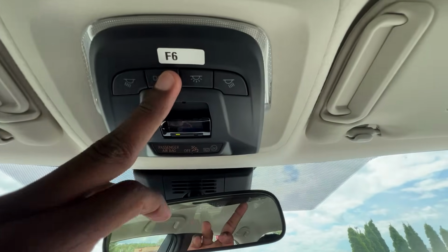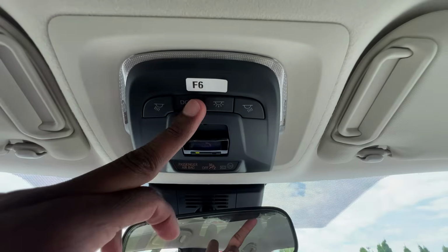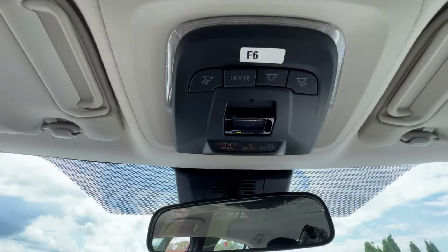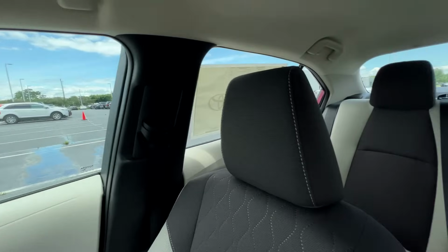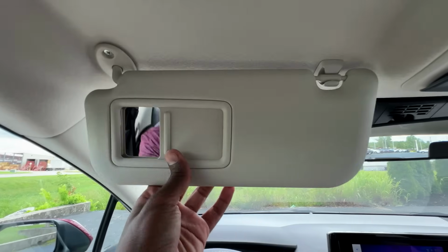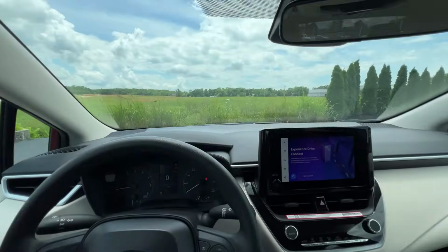Up here, you can decide whether you want the lights to come on when you open the door or not. And if you turn that off, they won't. You can turn the lights on there, and then you can hit either side like that. And then your SOS right here. There's a look at the back seat from up here. Vanity mirror. We don't have a light for that, but it is what it is.